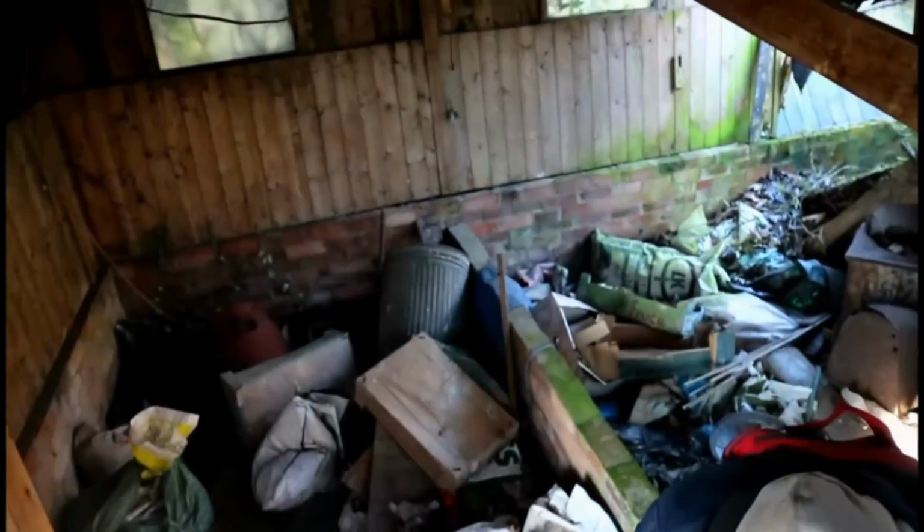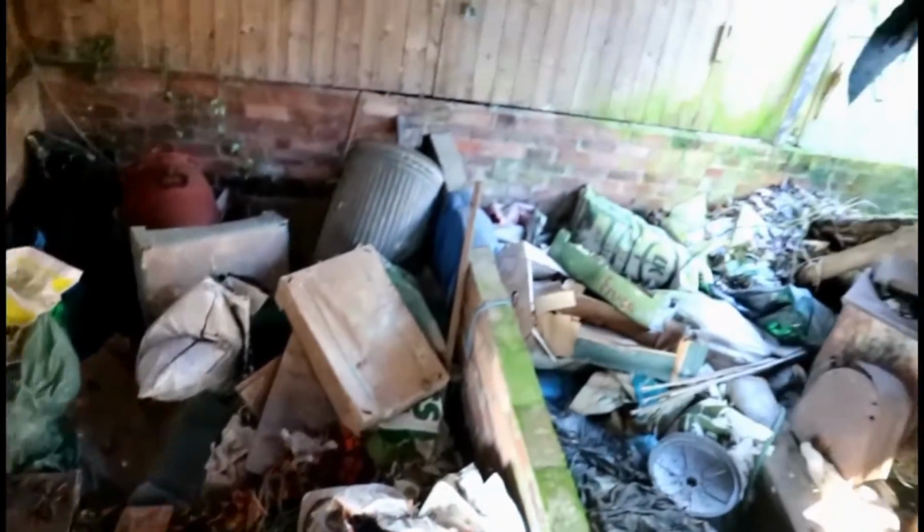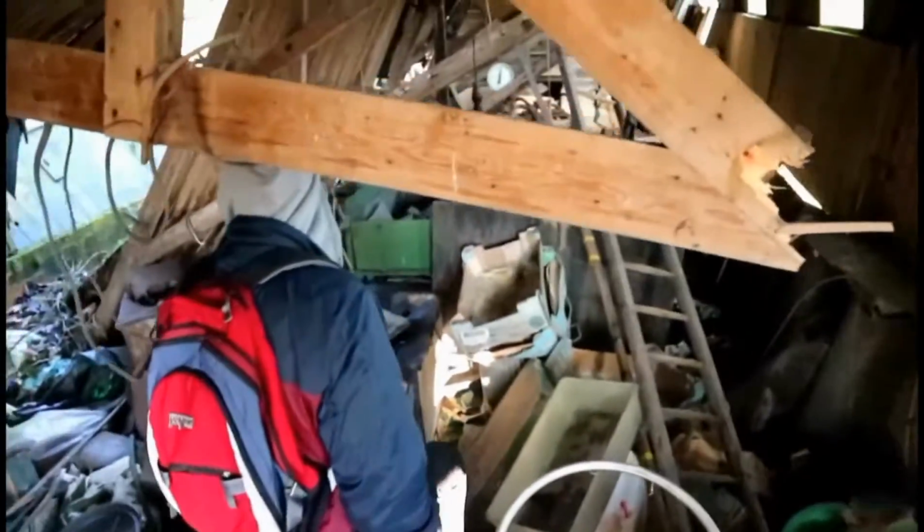Look at this. Old trailer. Crazy, that, isn't it? That is cool as fuck. There's so much stuff here. Yeah, of course it'll run. This thing will run forever. I'd love to take this home. Something like that. There's another one back there.